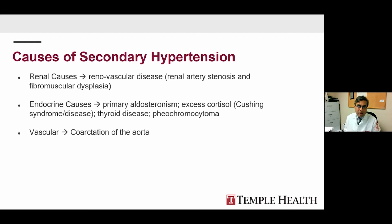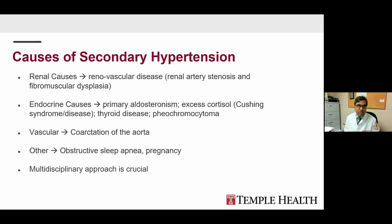There can be vascular issues such as coarctation of the aorta, and other conditions can also cause hypertension, such as obstructive sleep apnea, and women who are pregnant can have issues with their blood pressure control. Clearly, as you can see, these multiple reasons for having secondary hypertension lend themselves to the need for a multidisciplinary approach. And this is very crucial in the management of patients where you're suspecting a secondary form of hypertension.